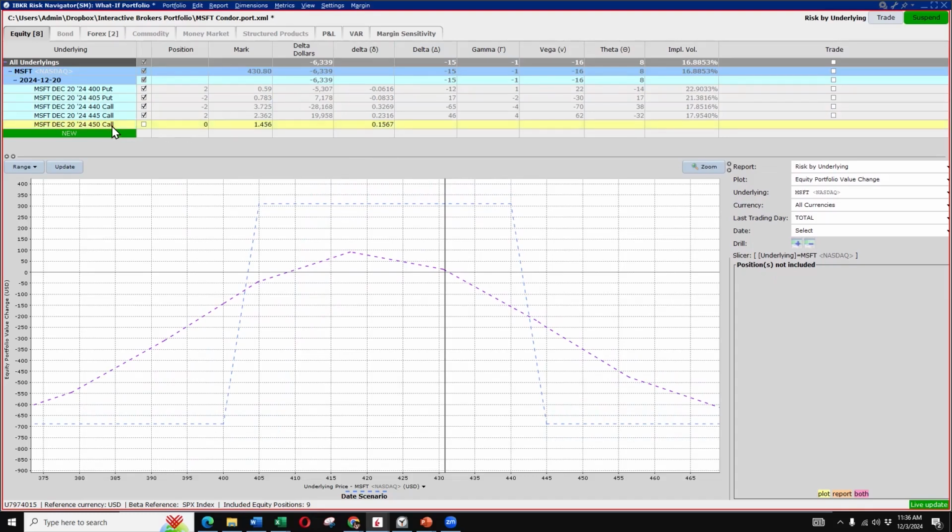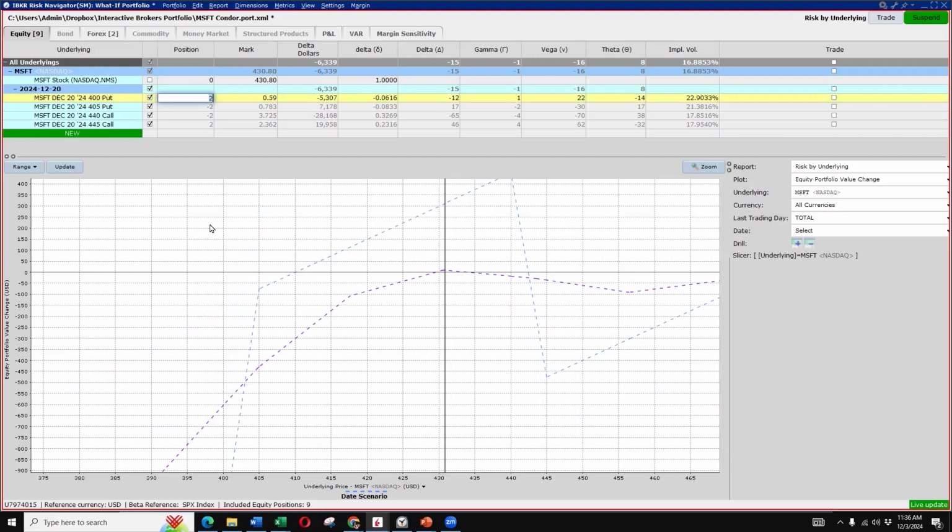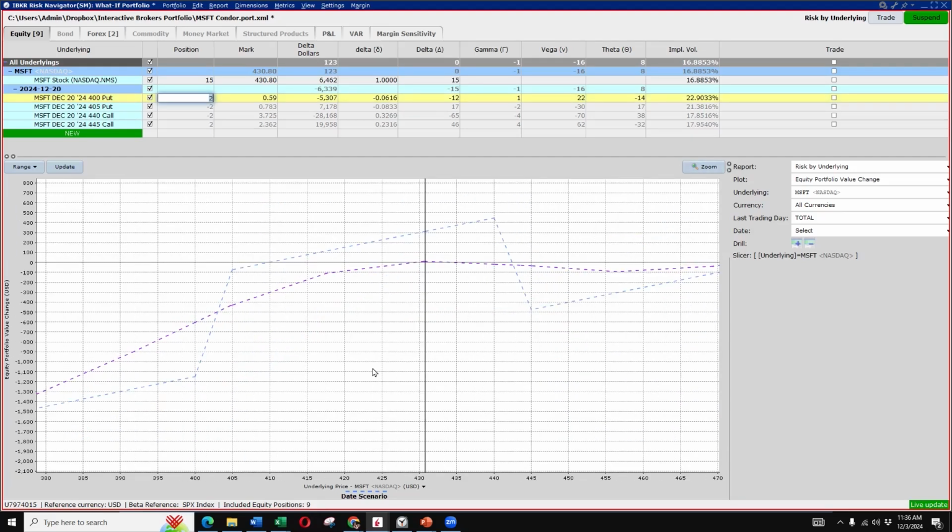Just get rid of that one. So what we can do, now this does require a little bit of capital. If we wanted to fully delta hedge this position, we could buy 15 shares of Microsoft. Now that's added a bit of risk on the downside because we're having to come up with the $6,500 to buy those shares, but we've completely neutralized our delta.